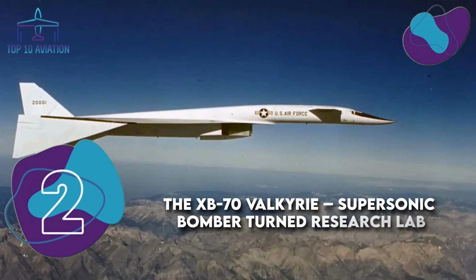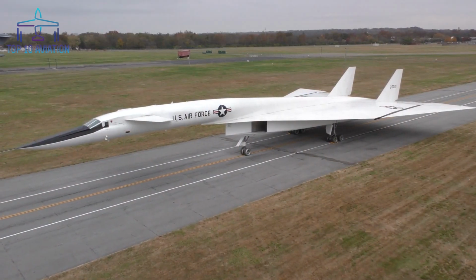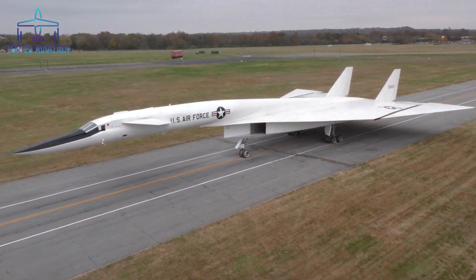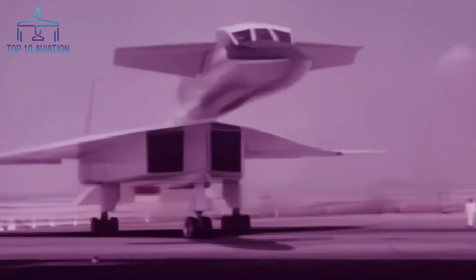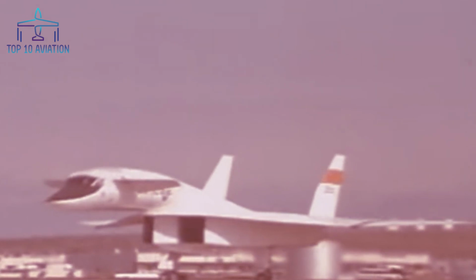Number 2, the XB-70 Valkyrie, supersonic bomber turned research lab. The XB-70 Valkyrie was supposed to be the future of nuclear bombers, cruising at Mach 3 at 70,000 feet. Then it was canceled. Twice. But before that, it became a flying test bed.